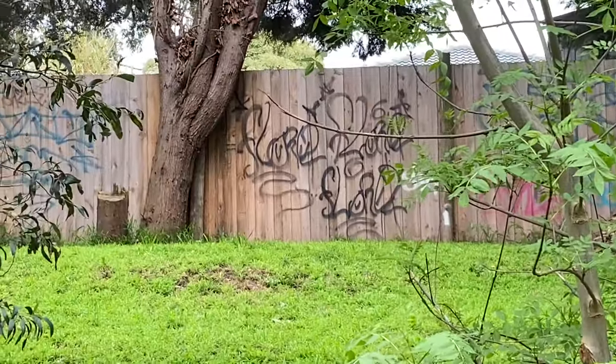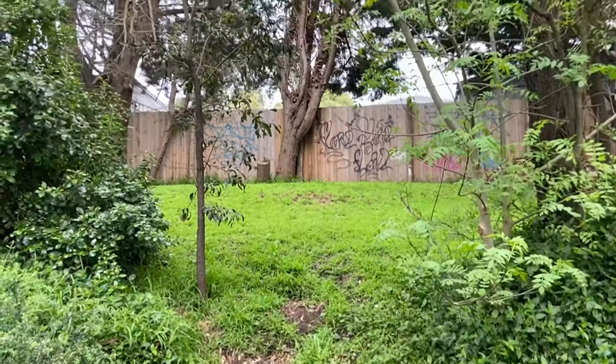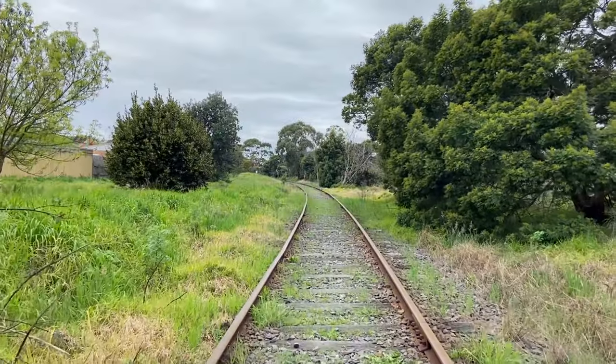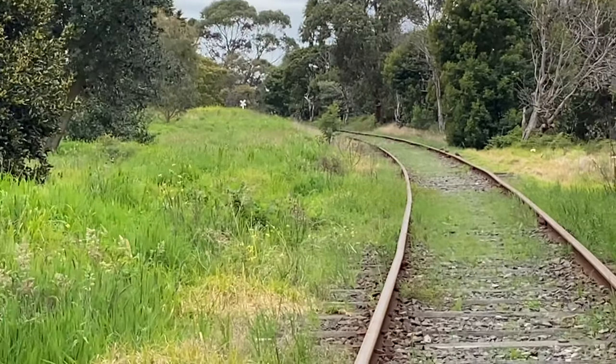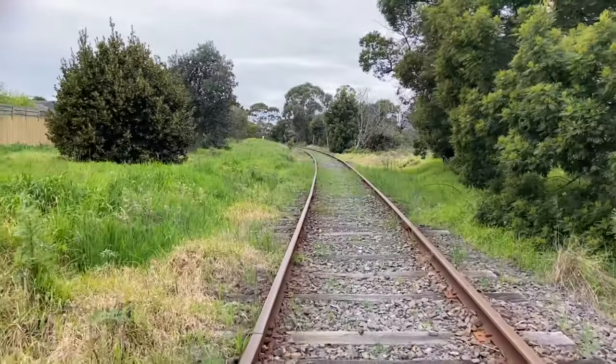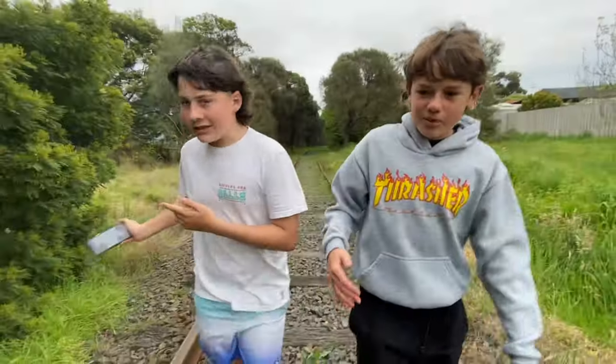The fence there has been pieced by some taggers, and the tags are bad. This is where the train came around last time, just up there. So yeah, boys are filming YouTube videos. For real.